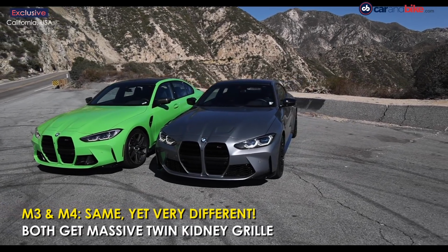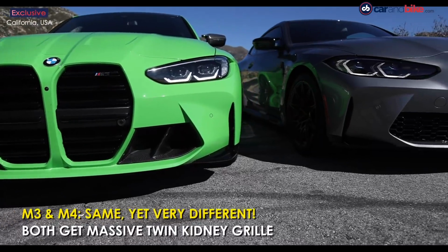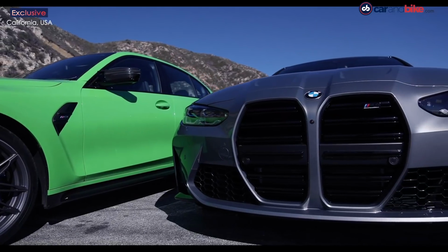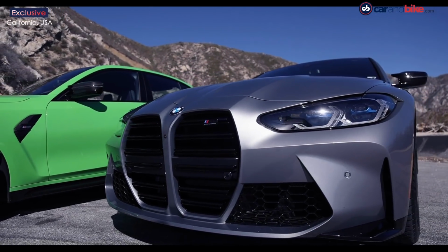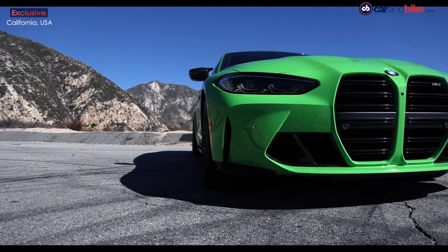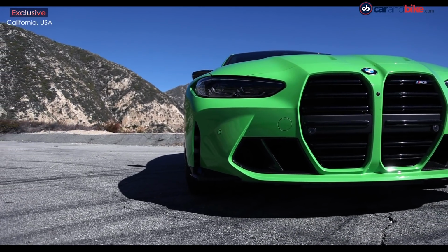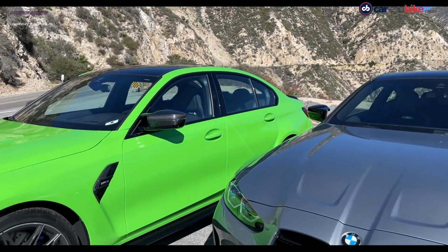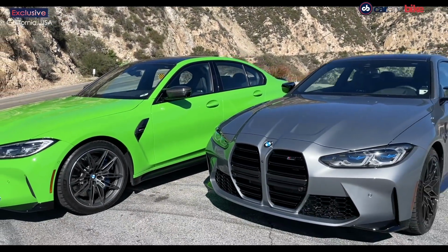And yes, both have a monstrous grille that BMW design has received much criticism for. On the M4, the size is similar to the regular 4 series, but on the M3, it's way bigger than the standard 3 series sedan. Honestly, it grows on you, literally.